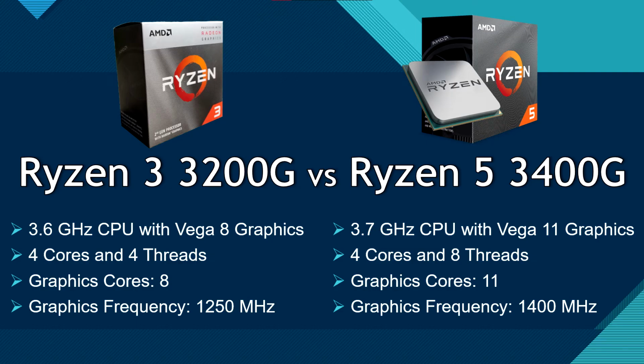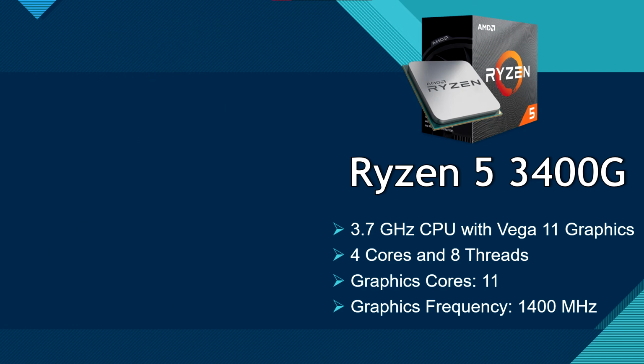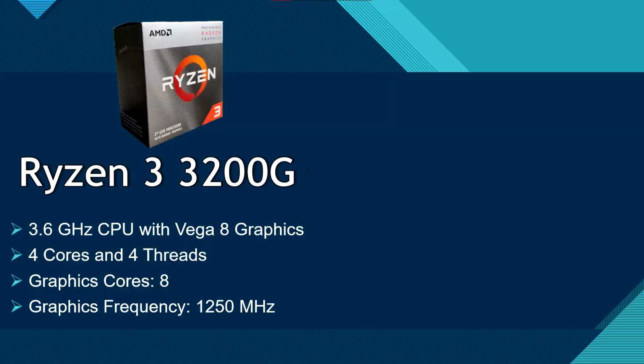If the price difference of these CPUs are low in your country, then I would advise you to go for the higher end one. If not, then go for the Ryzen 3 3200G.